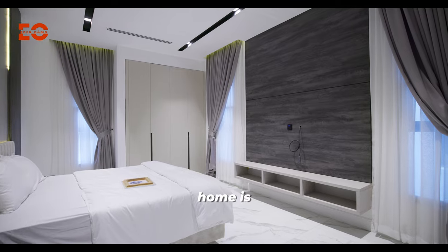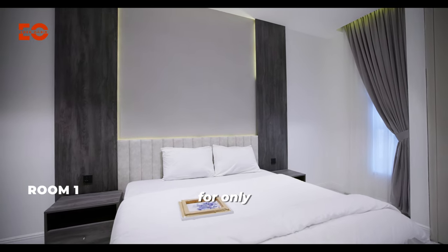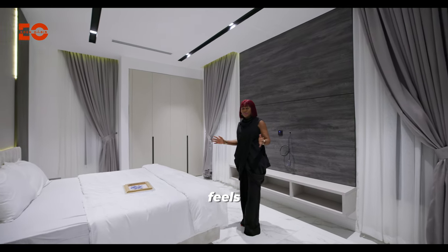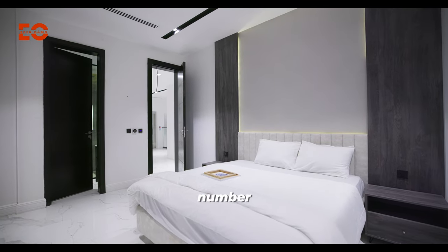The furnishing of this home is subtle, perfectly blended together for only those who understand what luxury means. This is absolutely stunning. Everything feels like a luxurious hotel. Take a look at this room. This is room number one.